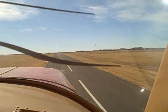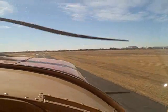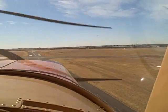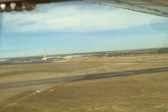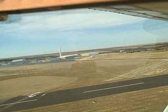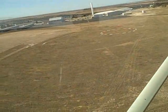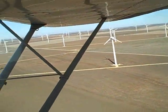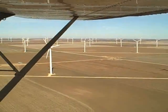It's a blustery day, so as we go on the flight, you'll notice every now and then that it's kind of herky-jerky. That's because of the blustery wind that we had. We're up in the air now, as you can see. There's the airport over there. And we're going to turn in a westerly direction and head back toward Roscoe, which is what we're doing here. There you can see the wind turbines.